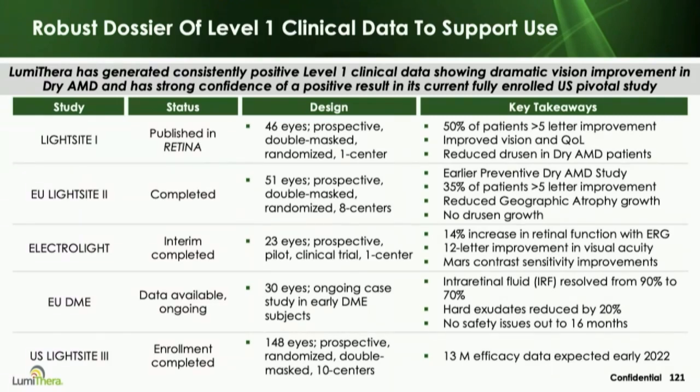It was a study conducted with Diopsis using both subjective and objective vision markers. In the electrolyte study, we ran 23 eyes of intermediate patients in dry AMD and showed an increase in retinal output, a 14% increase in multiluminance ERG, as well as an improvement in BCVA and contrast sensitivity.